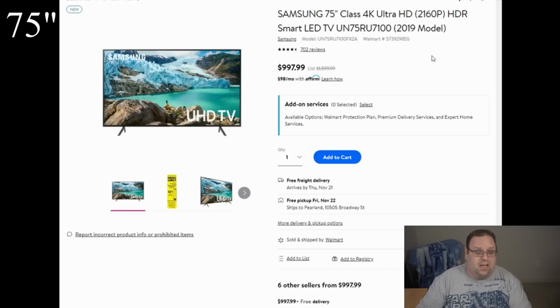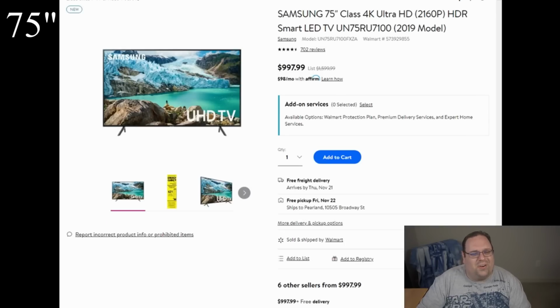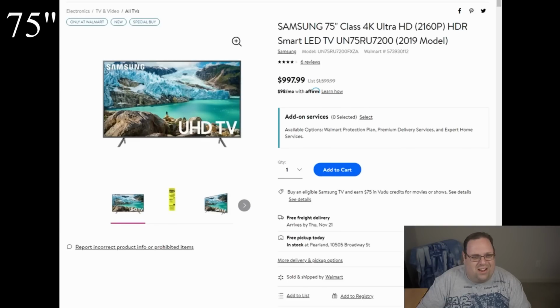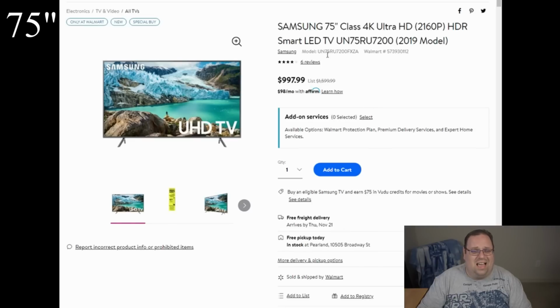Here's the 7 series model for $997.99, and also for $997.99 it's a 7200 model. So you can pick your poison there. I mean, either way, you're gonna get a good TV. And last but not least, it's another 7100 series if you want to pay more. This is at Best Buy. So me personally, I like the 7200 series a little bit better. Just a reminder though that Samsung does not do Dolby Vision HDR. It does HDR 10 Plus, which is kind of like their proprietary system. But I'm a bigger fan of Dolby Vision.